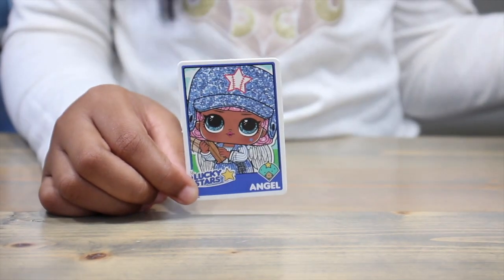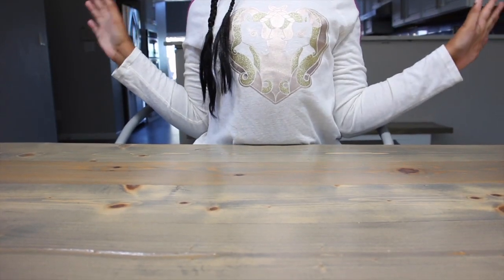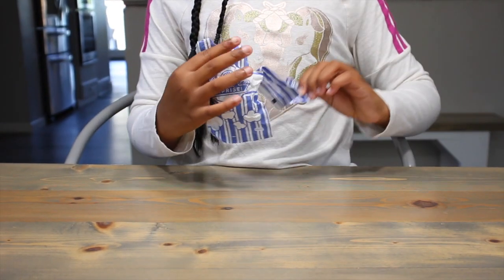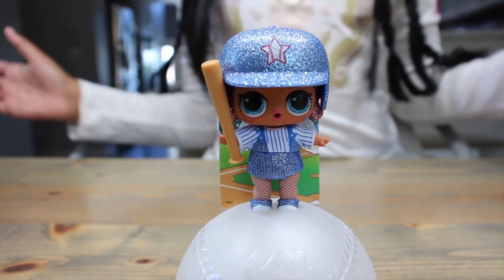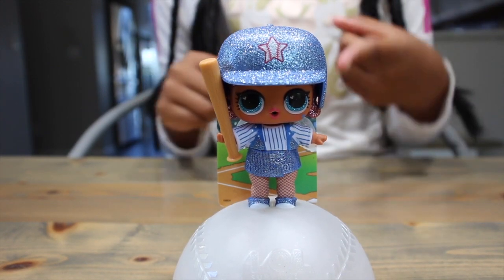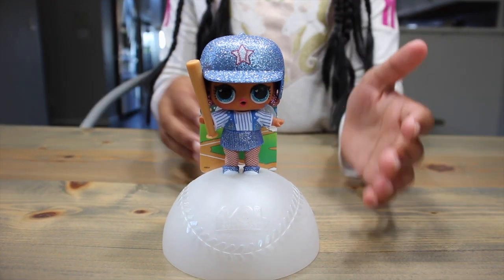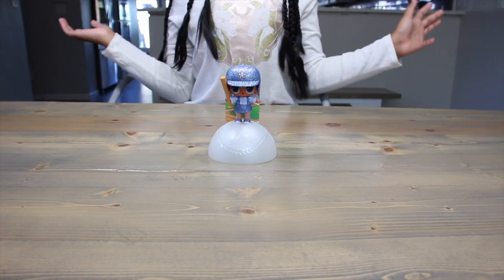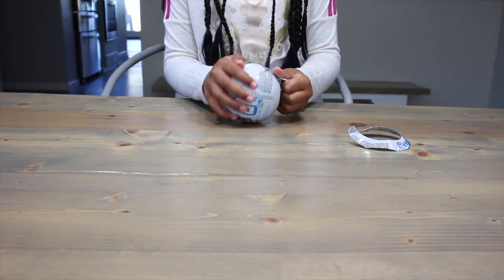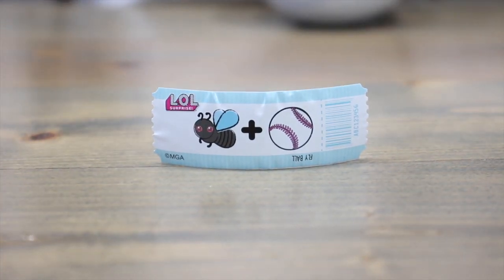We got a baseball card. It has our doll's name, team, and picture. Let's meet her in a popcorn bag. She's beautiful. She looks like a real angel, a football angel. So there's a stand for our doll in the front, and then a stand for our baseball card on the back. I'm secretly hoping for a rare or an ultra rare. Our secret clue is fly ball.